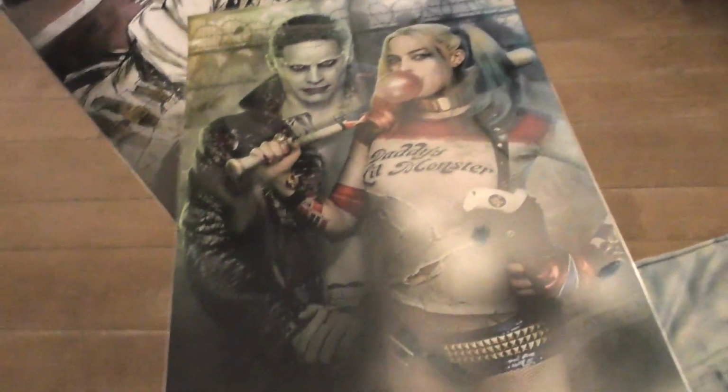And I have another one here, which is a vertical one. This is from Suicide Squad. And there you go, this is for my front door. These are also 10 euros each, so they are pretty big posters. Plastic, really sturdy, nice images for just 10 euros.